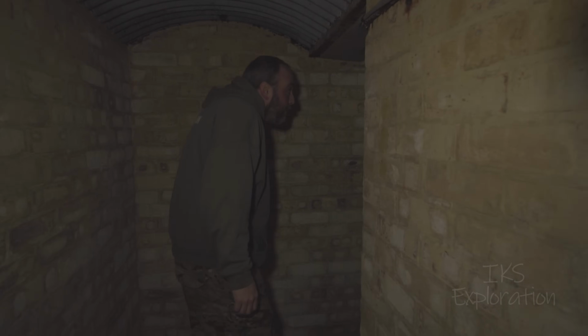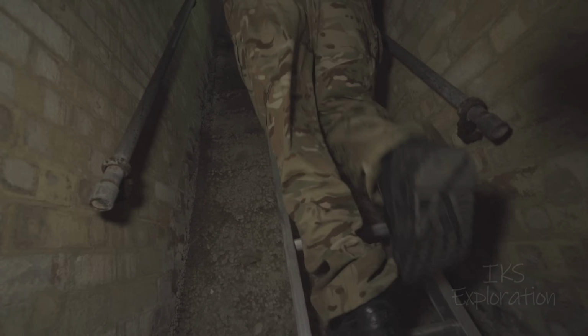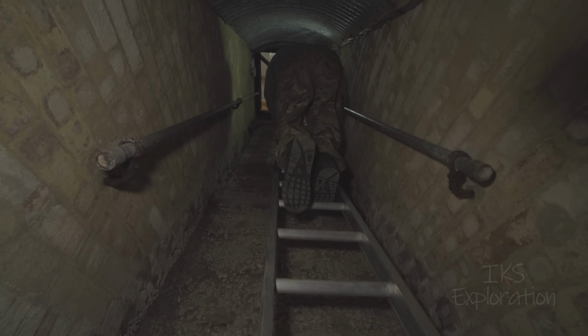Right, up the next one? Up the next one. Then the gap builds up with rubble and dust.